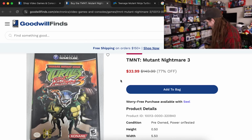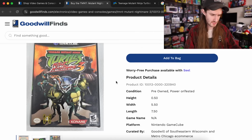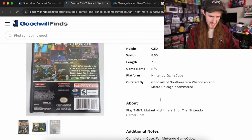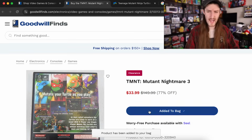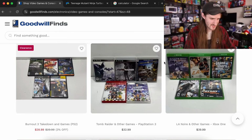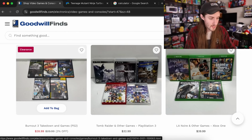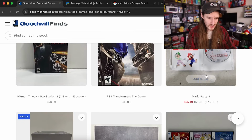I don't have this one, so we're gonna add this one to the collection and hope that everything is good about it. What does it say? Powered on and tested? Okay, so I'm gonna add that to my bag. That is a solid steal. These prices on some of these are just insane, and then other times I'm like, this is a decent deal. You got Dark Cloud, it's just loose. Burnout 3, Jimmy Neutron, those are meh, but still, you could start a decent collection.